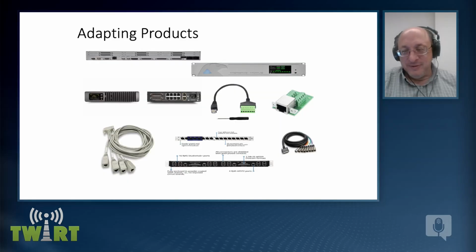I'm realizing we've got a few more slides to move through, and we're running low on time. The next page, adapting products. You can't always use an RJ45 with what you want to touch with your hands and deal with it. Sometimes you've got to break it out. Sometimes you need to adapt different things. Talk to us about what we're looking at.